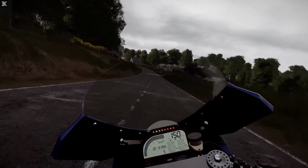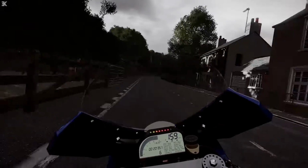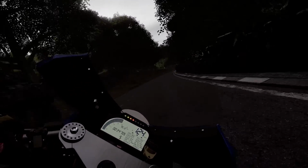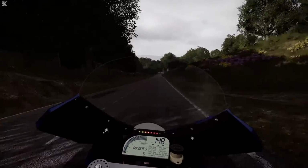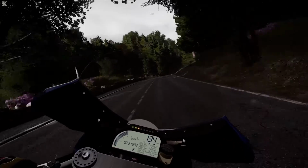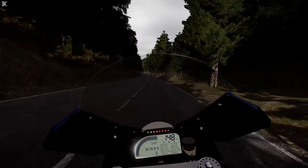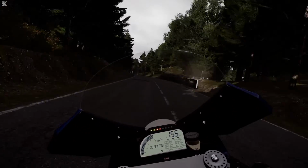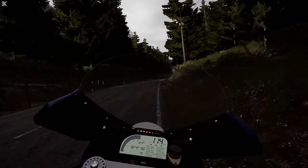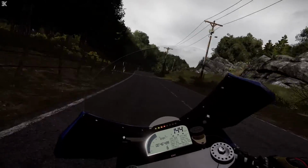Again, got to be careful of the bumps. Again, I think we're just controlling the throttle in this first part. Not actually braking, just rolling off the throttle. It's not something you're really used to in circuit racing. You always have tight corners set up for you to brake, but for natural flowing roads, it's more about just rolling off the throttle instead. Let's see, we're slowing down there. We don't need to brake. Again, we're just rolling off the throttle. Here we can brake.